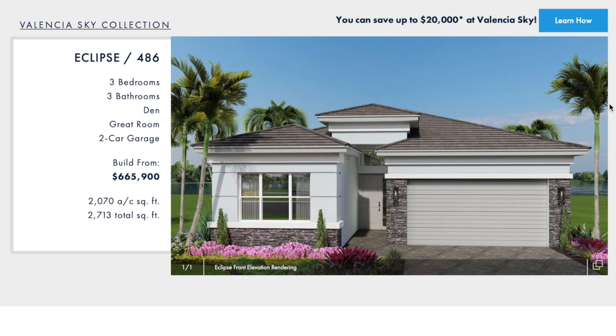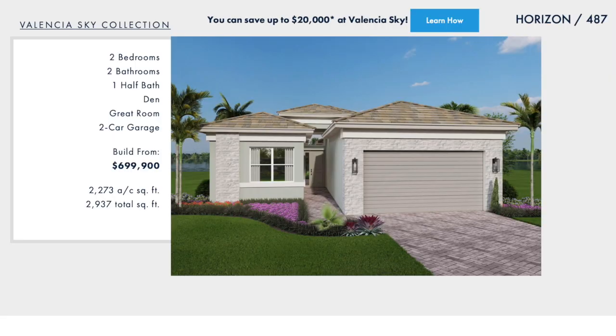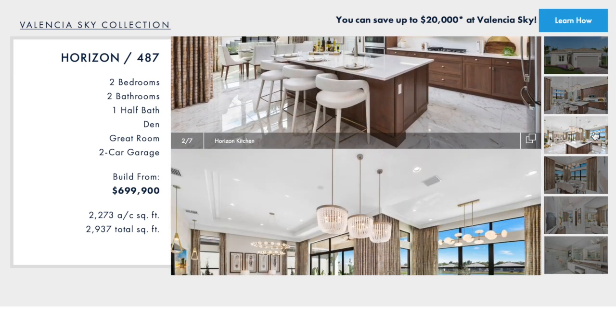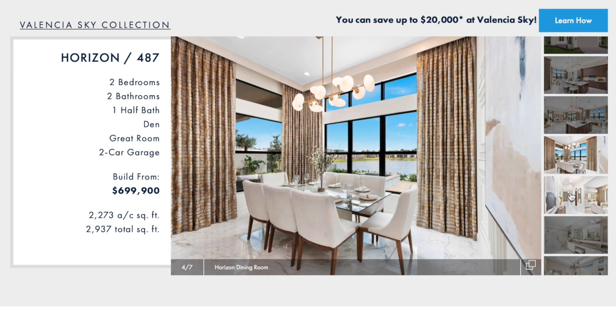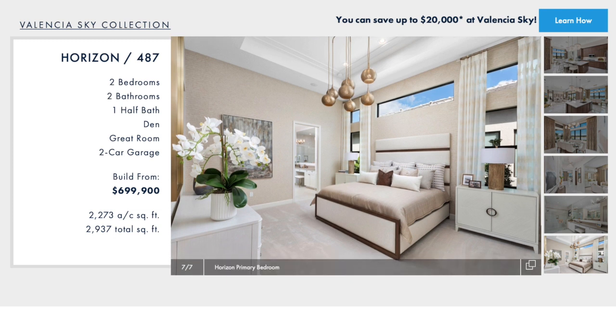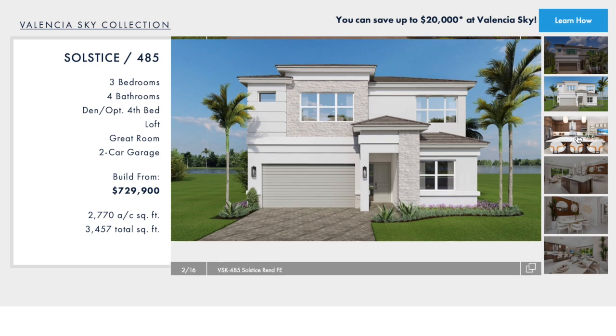The Horizon is a 2 plus den, 2.5 bath. The square footage is 2,273, and it is starting at 699.9. And then you've got a 2-story, which is called the Solstice. It's a 4 bedroom, 4 bath, 2-story, 2,770 square feet, starting price at 729.9.